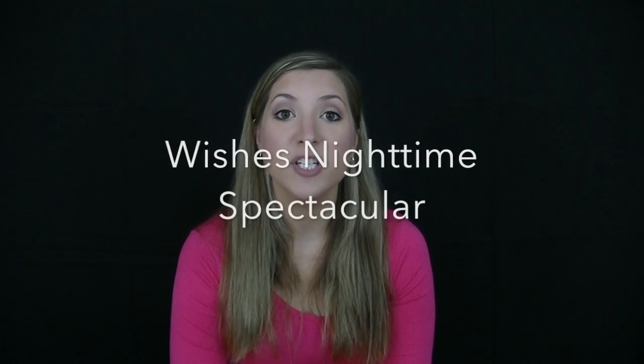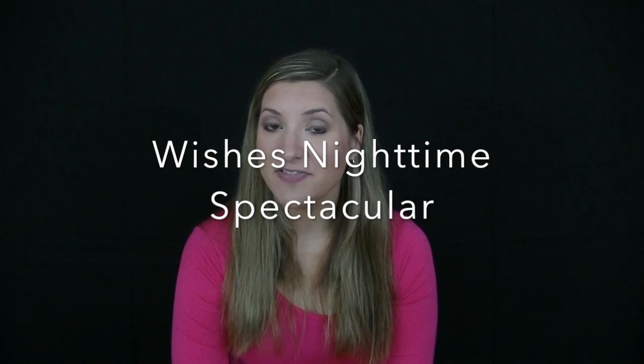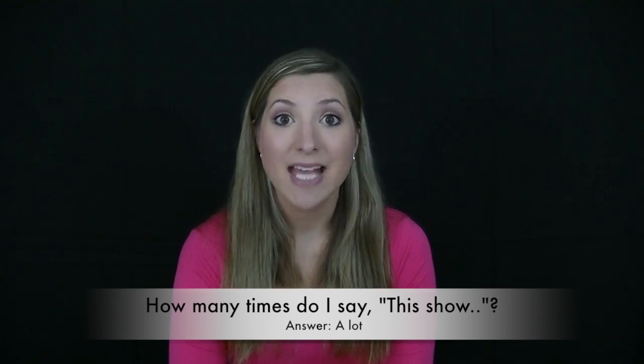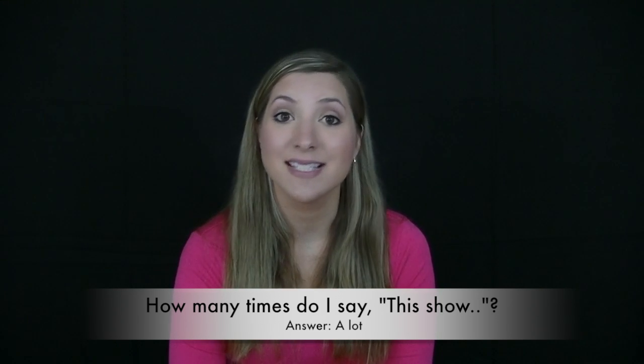Finally, let's talk about Wishes Nighttime Spectacular. This is found in the hub in front of Cinderella Castle at Magic Kingdom. This show debuted October 2003 as Wishes, a Magical Gathering of Disney Dreams.